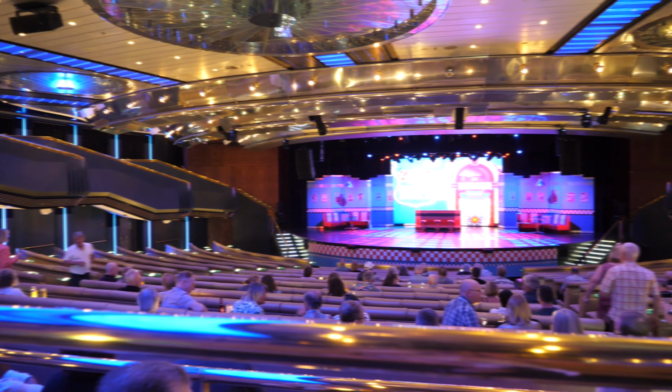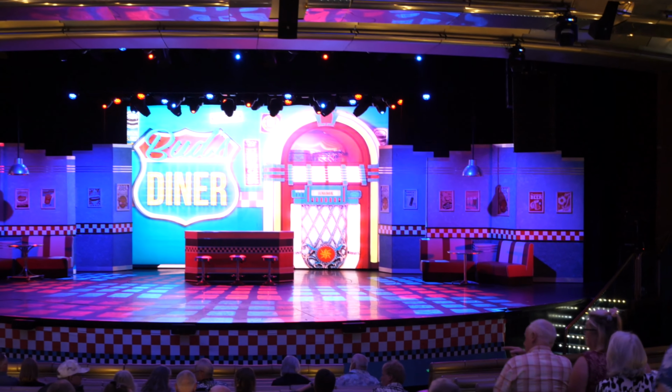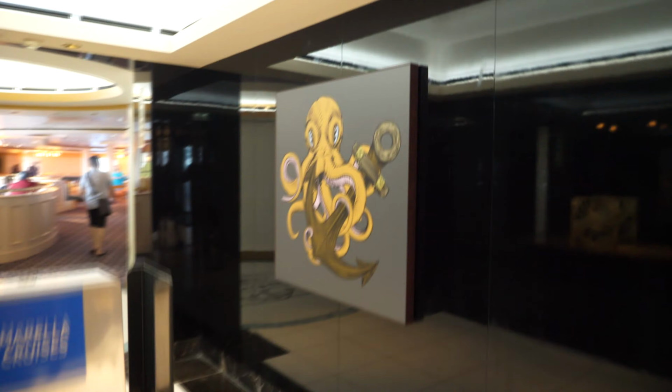This is the theater. The theater was great. The shows were amazing. It was a different show every night. Nothing got repeated. And I have nothing bad to say about it. Now we're going to head into Squid and Anchor.